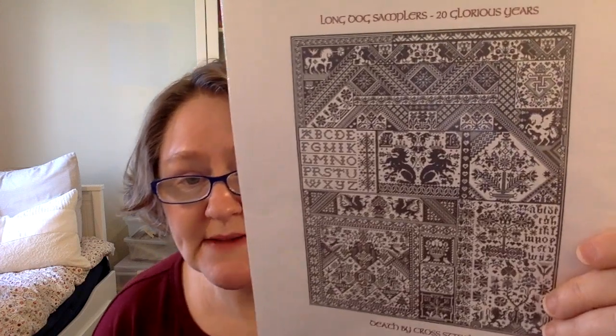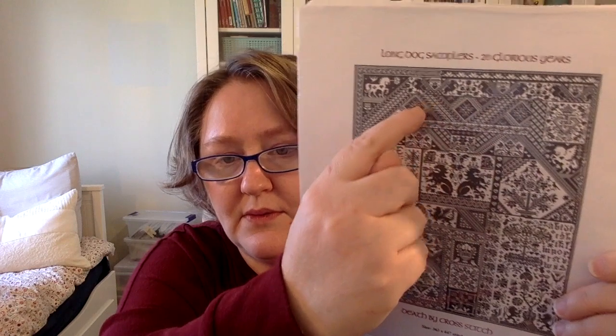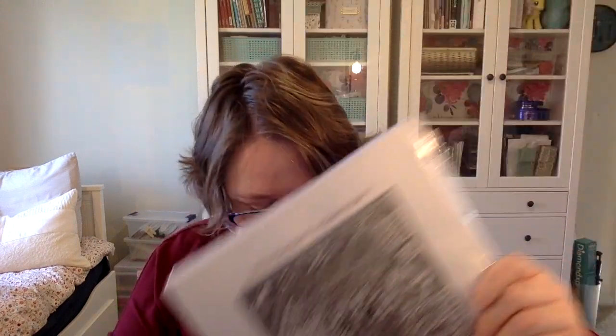I'll be working on, I haven't showed you this yet, Death by Cross Stitch. I'm going to work on that for the Whip Go. This is what it will look like. This is by Long Dog Samplers. I am, I don't know, up in here. I'm at the very top.